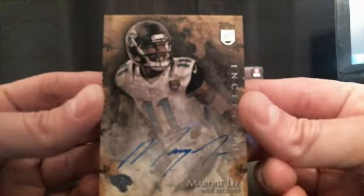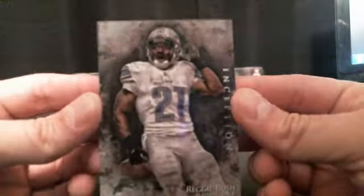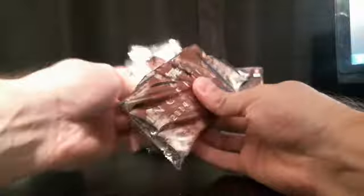And we have for the Jacksonville Jaguars, Marcus Lee. And that's going to Big Spender. We have for the Detroit Lions, Reggie Bush. And for the Washington Redskins, Pierre Garçon. Box number three. Guys, hear us good out there?